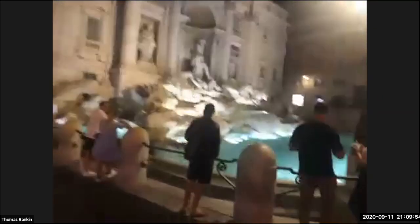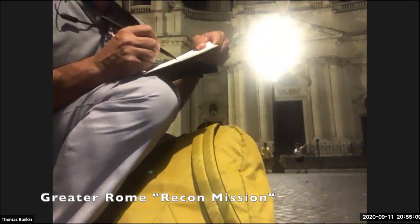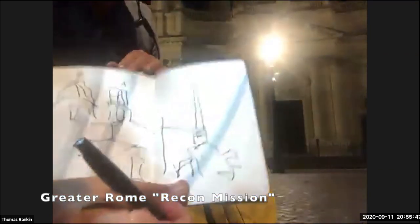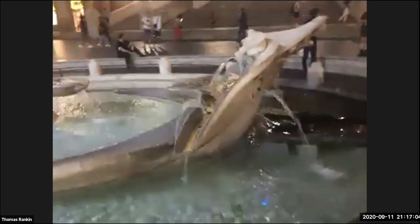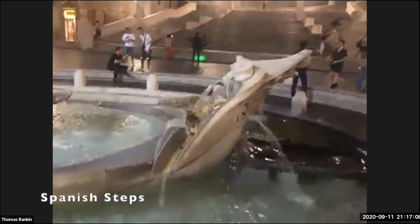Anybody know where we are? This great fountain, which is actually fed by one of the ancient aqueducts.